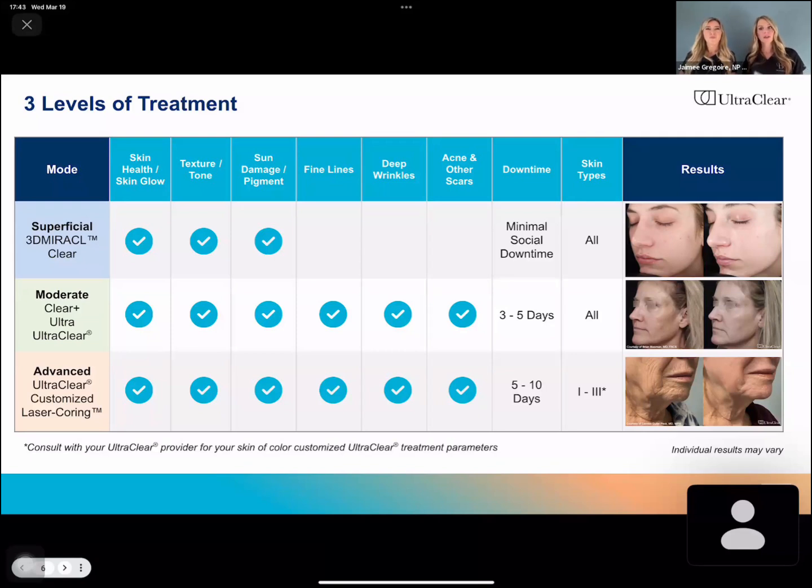So is the moderate level. That's where we're having a little more downtime. You're looking a little red, sometimes a tiny bit of bleeding with our moderate procedures, that is gone within a couple days. 72 hours later, you're up wearing sunscreen, makeup, all that, back at work. Even with our advanced or laser coring and some of the customized UltraClear procedures, people are really getting back out there probably by day 5, 6 for us. We haven't had much of a lag time with that either.